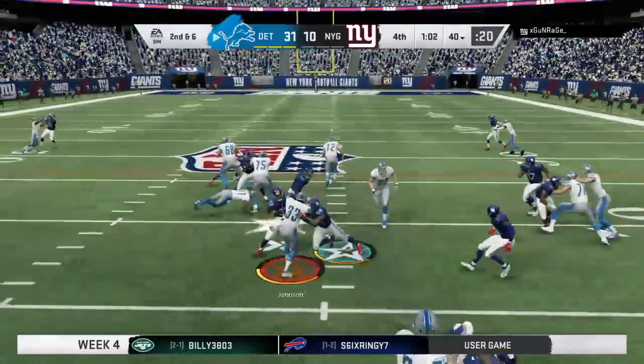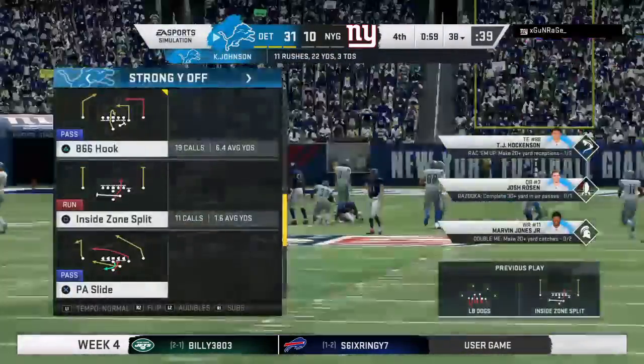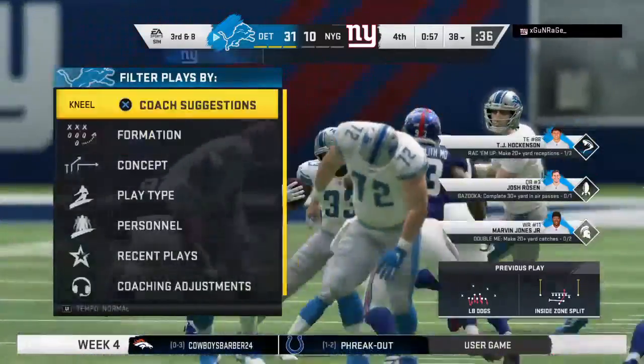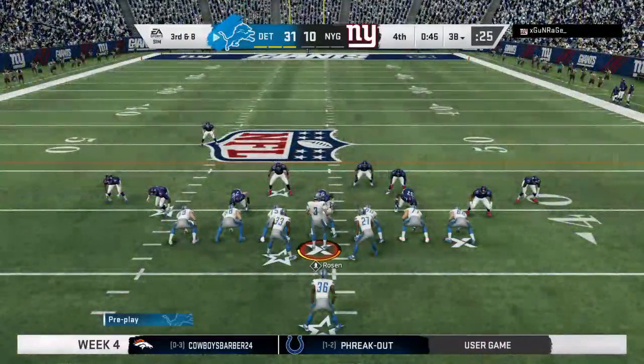They go to Johnson again. And this has been a familiar sight all afternoon as they stop him behind the line. The 2nd down play results in a loss of 2 yards.